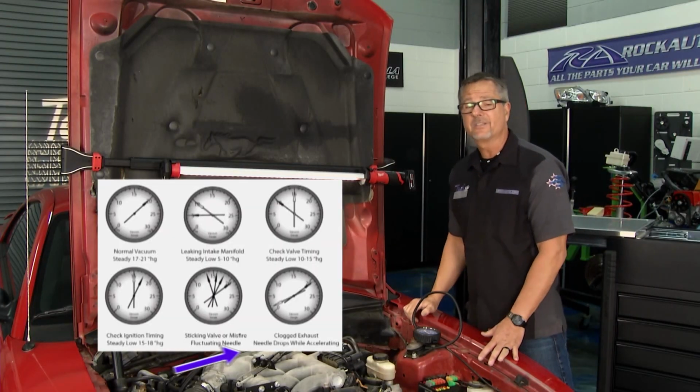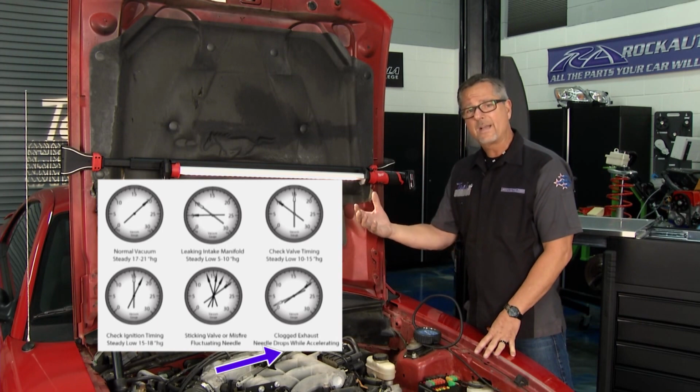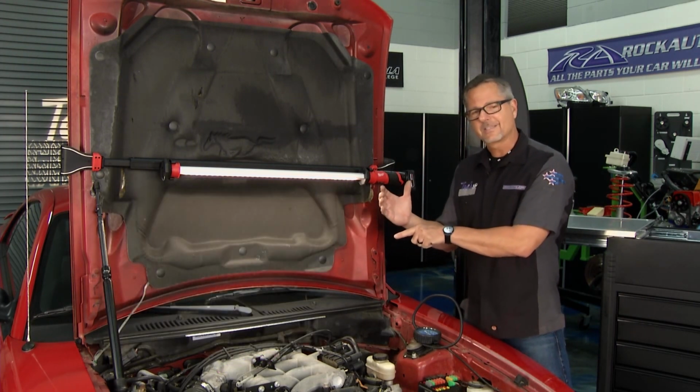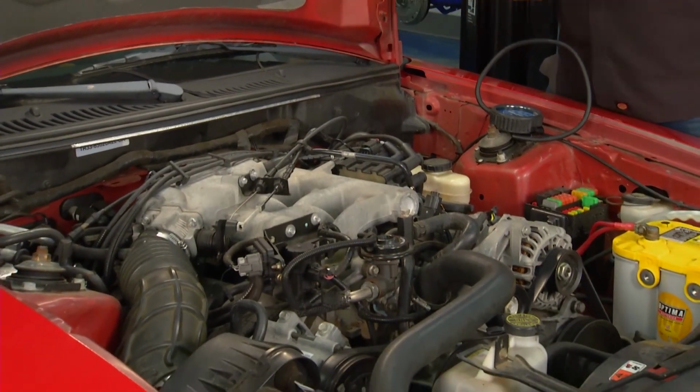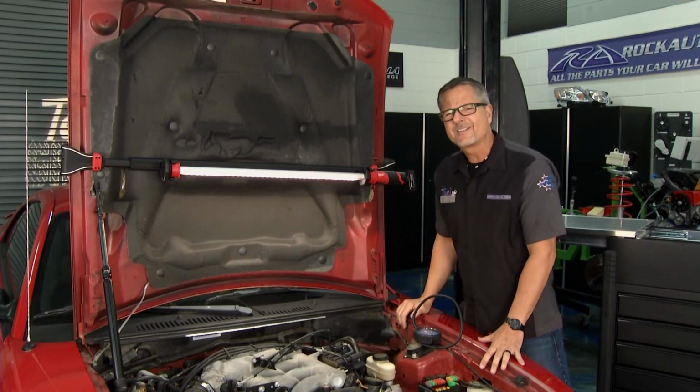Now, last but not least, you can even check for clogged exhaust. You can go ahead and bring it to 2,000 RPM, watch your vacuum. If it starts slowly dropping to zero, you got a clogged exhaust system. Why? Can't get it out, I can't get it in. So what happens? You start losing vacuum. Great test you can make right out in the driveway.